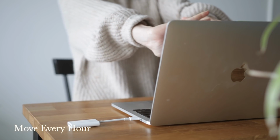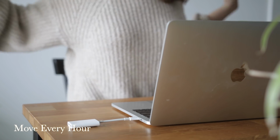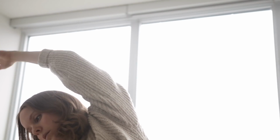My next point is another exercise related hack, and that is to get up and move your body in some way, even if it's for just a minute, every hour or so, or every couple of hours, particularly during your work day. Often during the work day, we are seated for a long period of time, in front of a computer, or we're just not moving around too much depending on what you do for work. And we can easily go many hours without moving or stretching in some way.